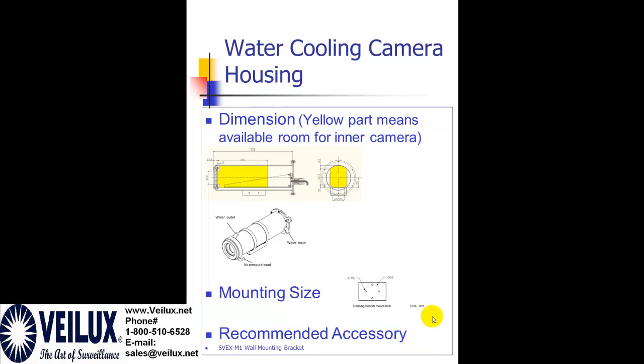Next we have the dimensions of the camera. This is where the air would come in, the water outlet, and where the water would come in. This is the mounting size, and these are the recommended accessories customers purchase when they are purchasing this unit.